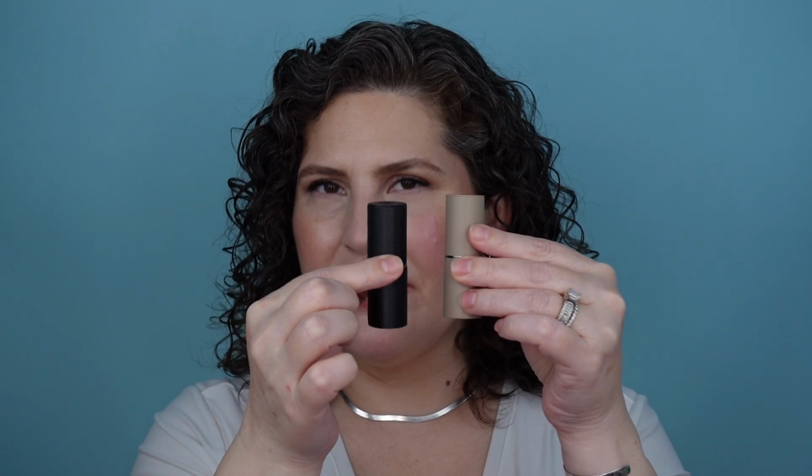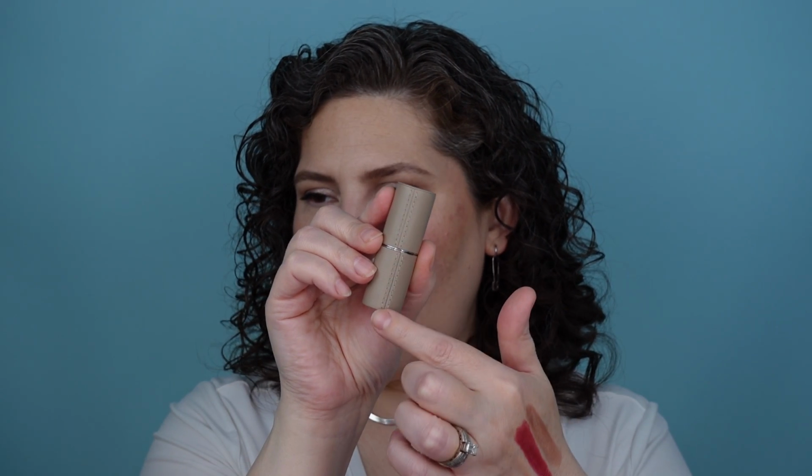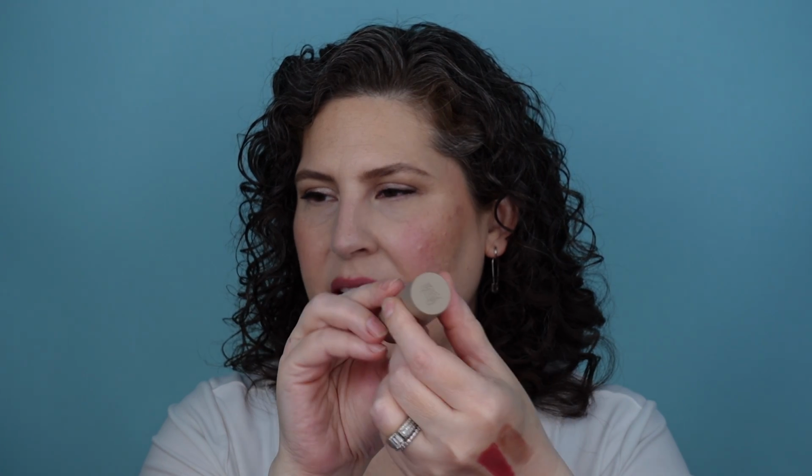Last two lipsticks are from the same brand. They are two that I picked up for my luxury lipstick series, and these are from Bouche Rouge. I have been so curious about these because the products themselves looked amazing. There is nothing more luxurious than their little reusable, refillable lipstick holders. I love these so much because they're made out of leather. They've got this beautiful detailing. It's got the monogram here on top.